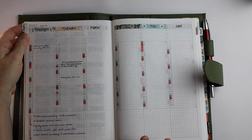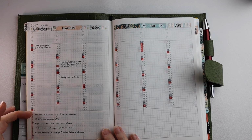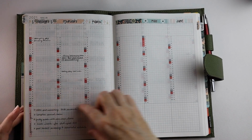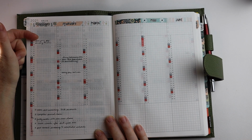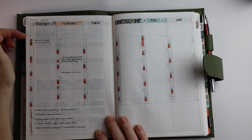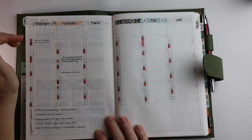How I do plan to use this next year is because this is going to be a goals planner for me, I am going to put my quarterly goals down here at the bottom and potentially put my monthly goals up here at the top. Usually I limit it to about 5. There's only 3 check boxes, but I can probably just make that work.